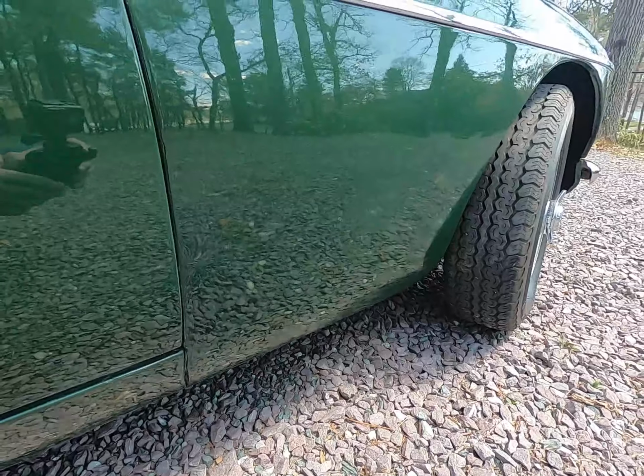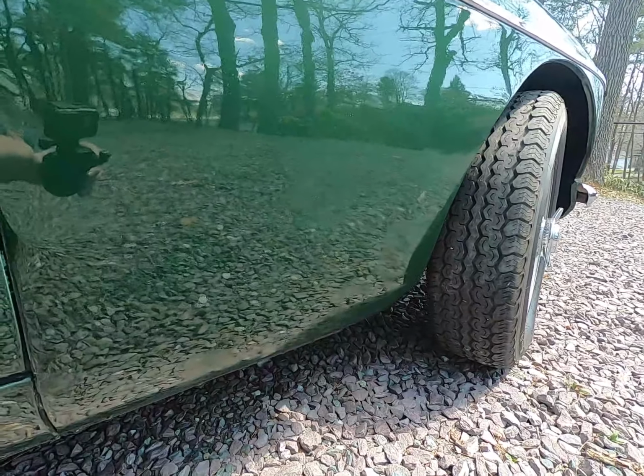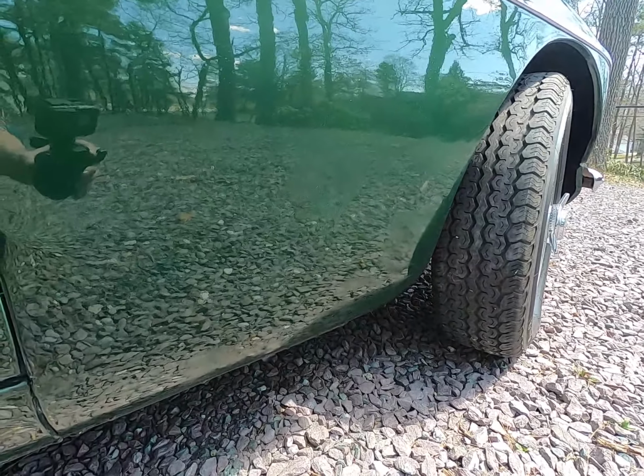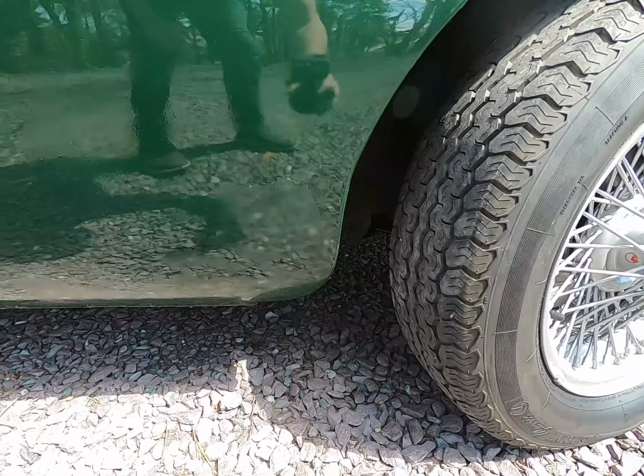Most significantly here on the passenger side front fender, there's some areas where the paint appears to be shrinking and cracking a little bit. I'll take some more detailed photos of this area as well.